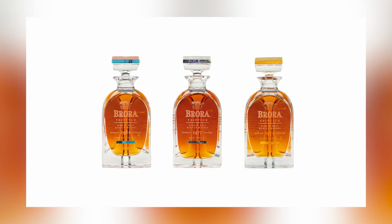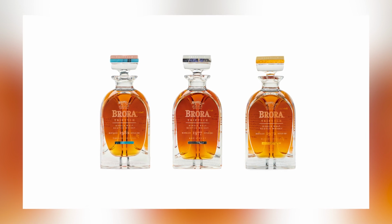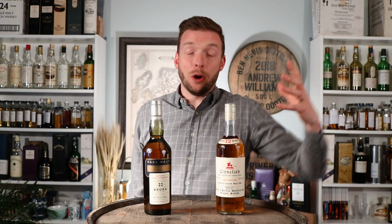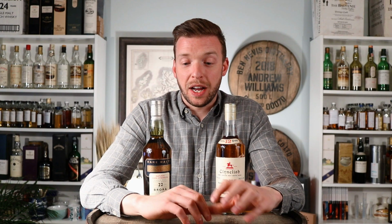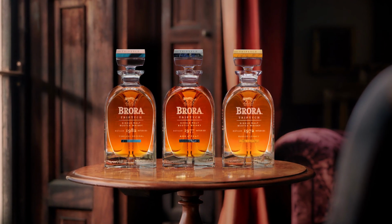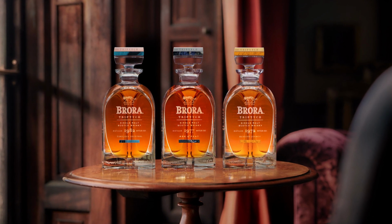So the Brora Triptych Collection is to celebrate the reopening of the distillery, and the bottles aren't going to be made available until the distillery opens its doors again. Now, being a new distillery opening, or an old distillery reopening, there's a premium to pay for these bottles. So, and with good reason too. There are 3 bottles as part of the Brora Triptych. There's a 48-year-old, a 43 and a 38.